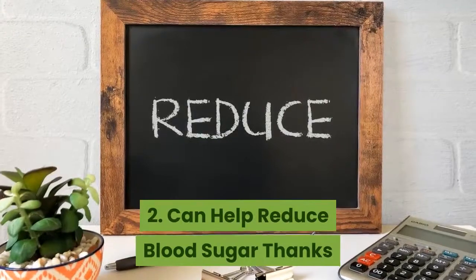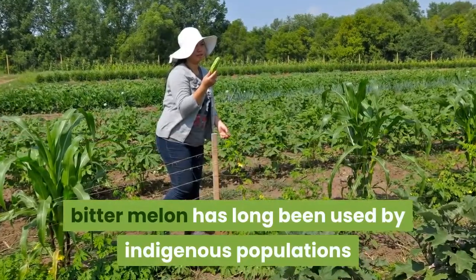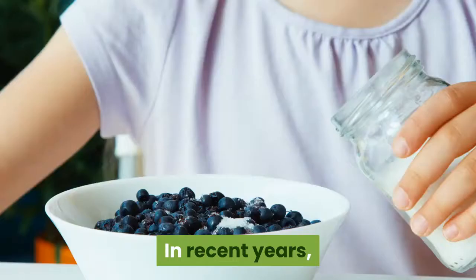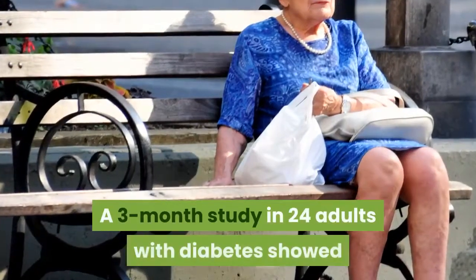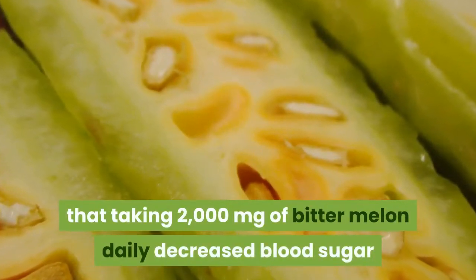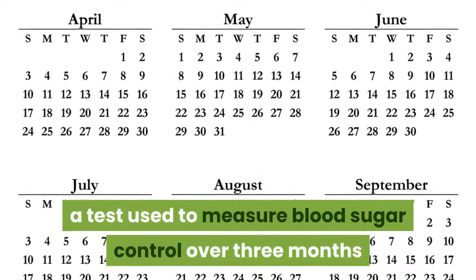2. Can help reduce blood sugar. Thanks to its potent medicinal properties, bitter melon has long been used by indigenous populations around the world to help treat diabetes-related conditions. In recent years, several studies confirmed the fruit's role in blood sugar control. A 3-month study in 24 adults with diabetes showed that taking 2,000 milligrams of bitter melon daily decreased blood sugar and hemoglobin A1c, a test used to measure blood sugar control over 3 months.